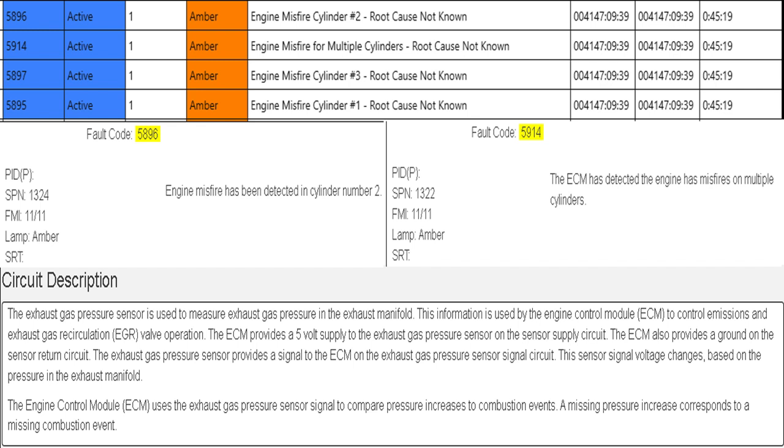And if you look down at the bottom under circuit description, it says the engine control module uses the exhaust gas pressure sensor signal to compare increases to combustion events. A missing pressure increase corresponds to a missing combustion event.